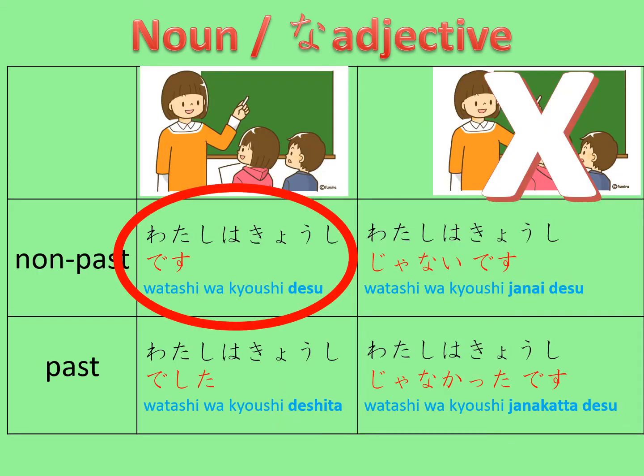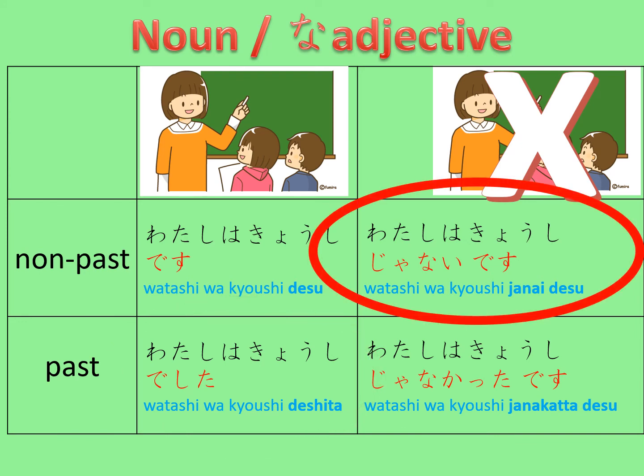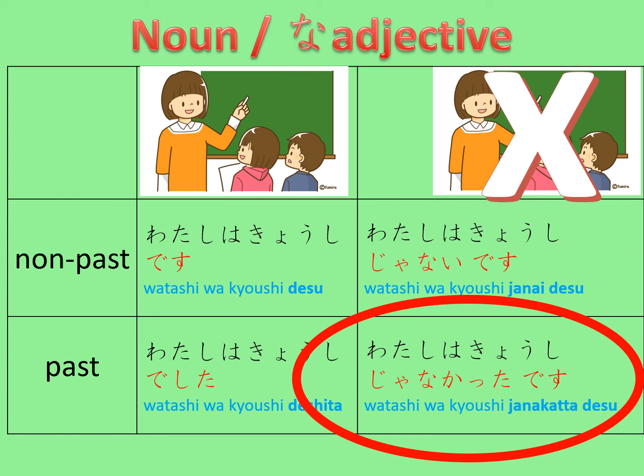Let's look at an actual example. 私は教師です means I am a teacher, and that changes to 私は教師でした if I'm talking about my past. And if I'm something other than a teacher now, I would say 私は教師じゃないです. And 私は教師じゃなかったです for I wasn't a teacher.